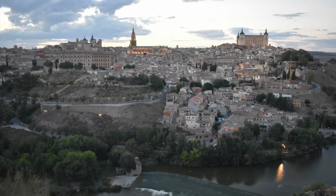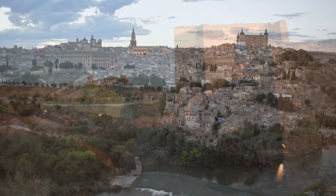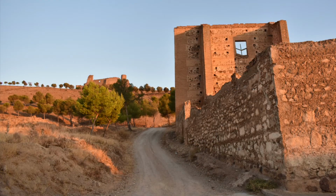Here's a picture I took of Toledo, Spain, a really ancient city with a lot of great stuff to see, but if you head outside of it, then you can see the castle that's in the background, way up on the hill there. You see that? Not the foreground. That we're going to tour today.